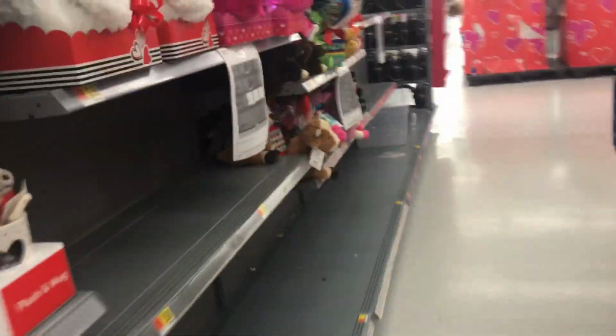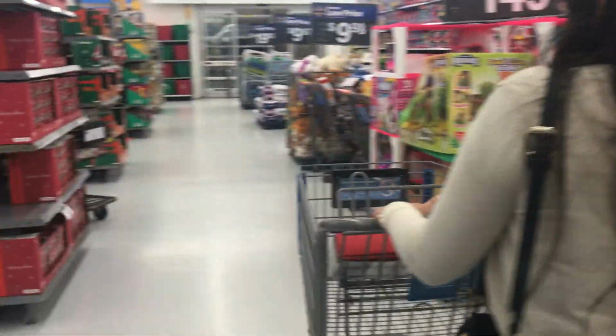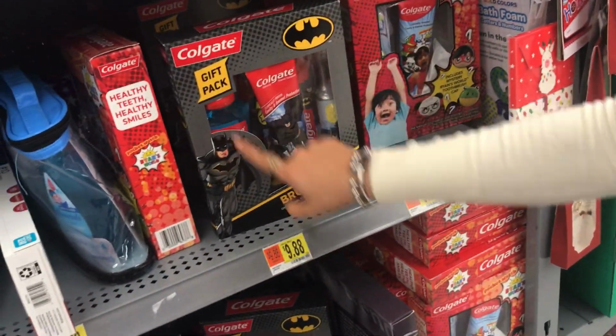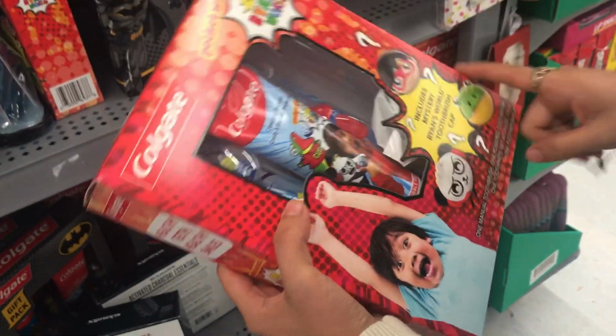A lot of people are couponing, thanks to Instagram, YouTube, Facebook. A lot of people know about couponing and about clearances, and just everybody follows a lot of people. So it's getting harder and harder for you guys to find those deals. So you have to run to Walmart and go pick them up right now.